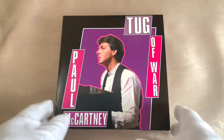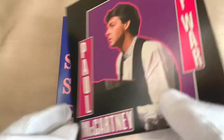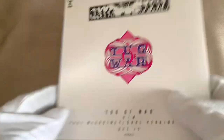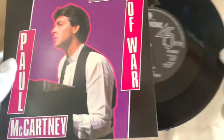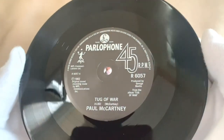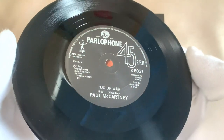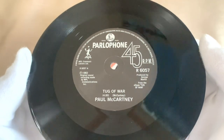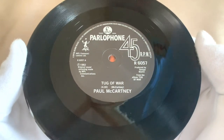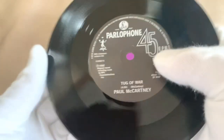So on to the final single then from the album Tug of War, which is the song Tug of War itself. On the B-side then we got Get It, which is obviously with Carl Perkins. Great song, that one. So once again then we've got that UK label with the Juggler on the left, and of course the P1982 original sound recordings made by MPL. With on the right there the catalogue number and produced by George Martin from the album Tug of War. And of course you've got Tug of War there, Paul McCartney.